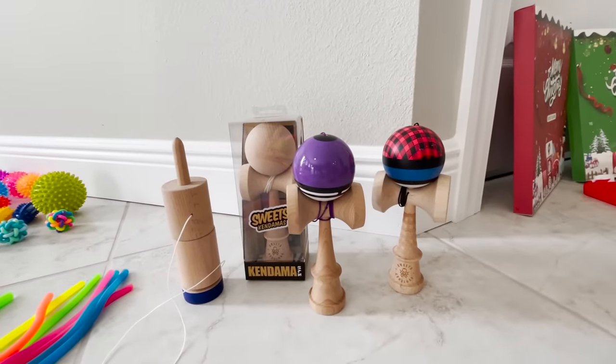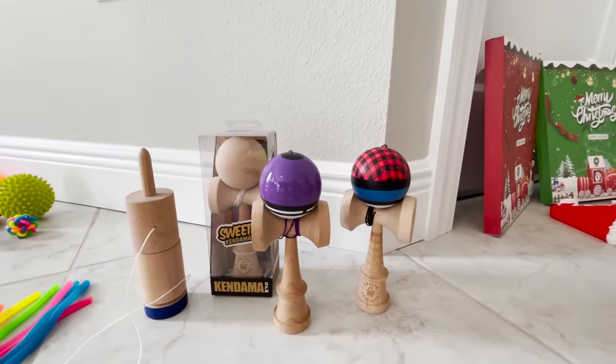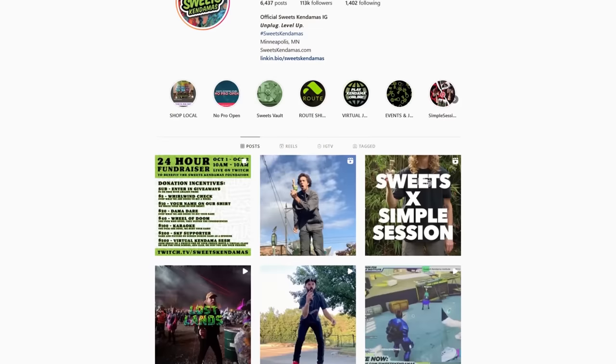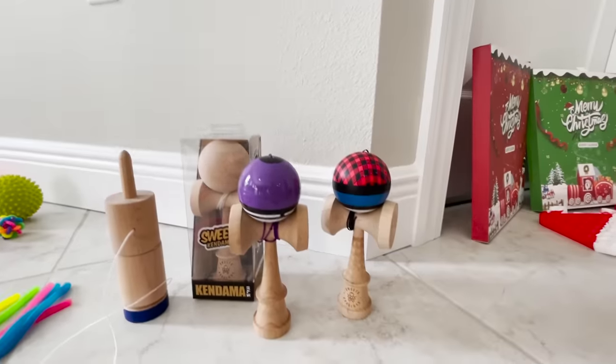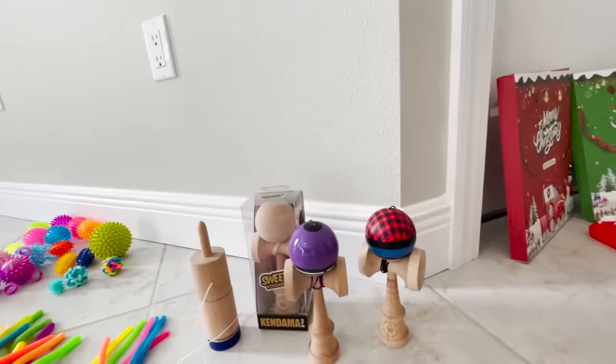Kendamas. These are so cool. I did a whole lesson with the Sweets Kendamas Instagram page, and they were so patient. They explained how to do it. These are really high quality and amazing, so definitely check those out.